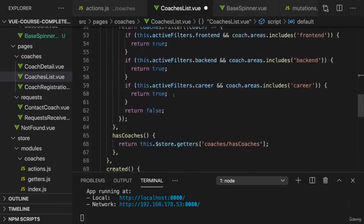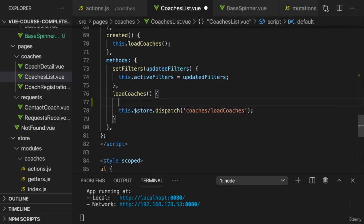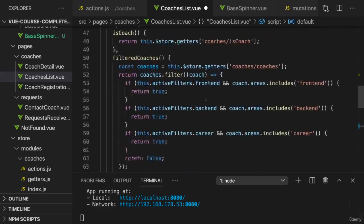And isLoading, this data property, should be set to true in the load coaches method when this method is executed. So here I then set this to true. Then we dispatch the action where the request is sent, and once this promise returned by dispatch resolves, we know we no longer are loading. So since dispatch here returns a promise, we can also use async await here to wait for this promise to complete, and then set isLoading to false thereafter. So this will then be set to false once the request is done. And that will allow us to show a loading spinner.